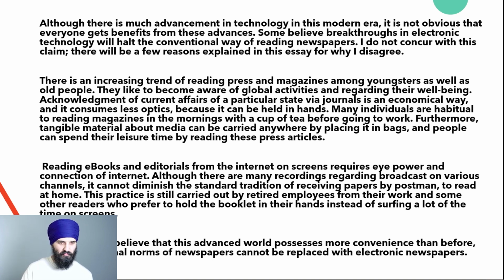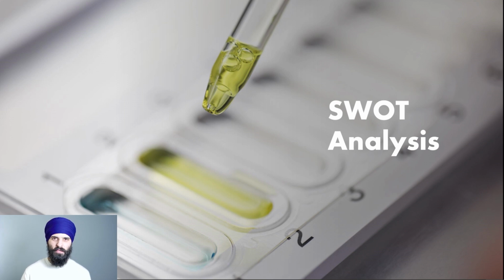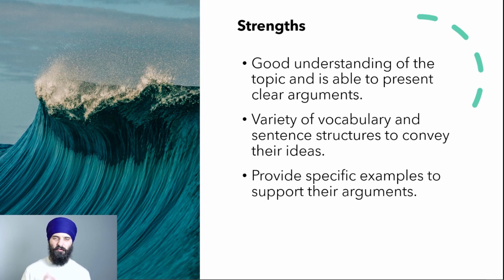So, moving forward, first of all, what we are going to do is something called a SWOT analysis. So it's basically strengths, weaknesses, opportunities, and threats. So for Alpha, the author of this essay, we are going to analyze her as a writer based on this essay. If you've read the essay and you would have written something similar, this analysis would somewhat apply to you, so use it to basically improve your writing if you could. So let's first look at the strengths in her essay.